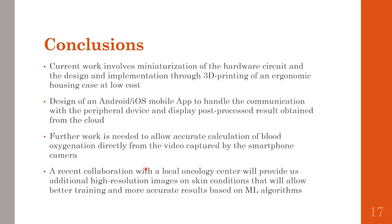We are currently working on the miniaturization of the hardware circuit and the design and implementation through 3D printing of an ergonomic housing case at low cost. We are also designing an Android iOS mobile app to handle the communication with the peripheral device and display post-process results obtained from the cloud. Further work is needed to allow accurate calculation of blood oxygenation directly from the video captured by the smartphone camera. A recent collaboration with the local oncology center will provide us additional high-resolution images on skin conditions that will allow for better training and more accurate results based on machine learning algorithms.